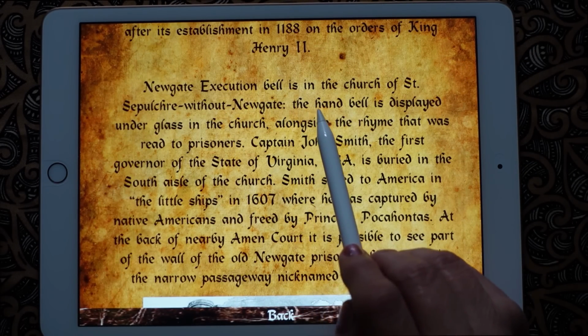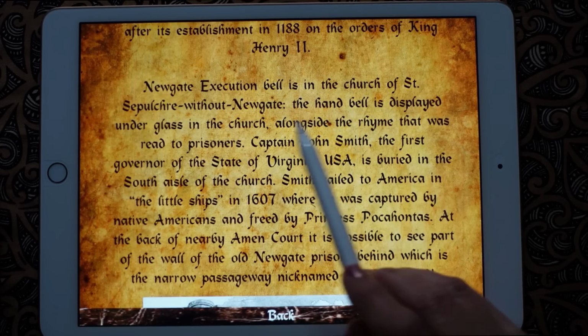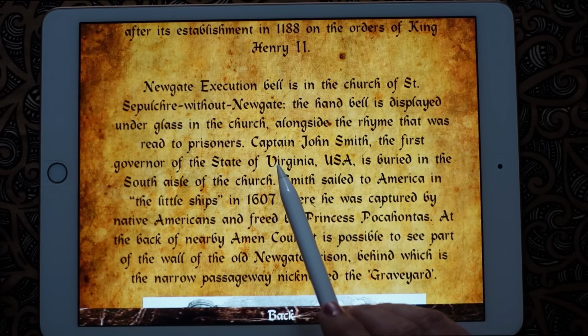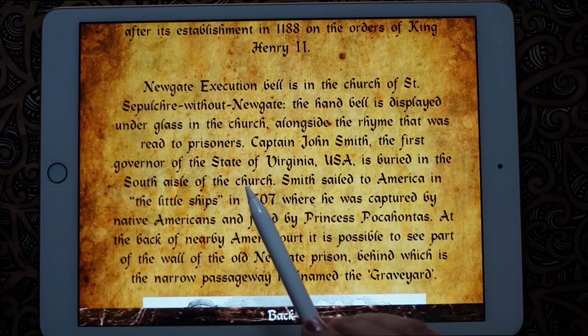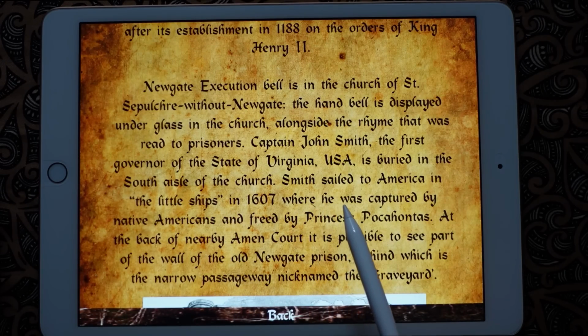Newgate Execution Bell is in the Church of St. Sepulchre, without Newgate. The handbell is displayed under glass in the church, alongside the rhyme that was read to prisoners. Captain John Smith, the first governor of the state of Virginia, USA, is buried in the south aisle of the church. Smith sailed to America in the Little Ships in 1607, where he was captured by Native Americans and freed by Princess Pocahontas. At the back of nearby Amen Court, it is possible to see part of the wall of the old Newgate prison, behind which is the narrow passageway nicknamed the Graveyard.